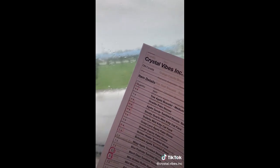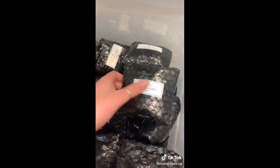It is a very rainy Thursday afternoon and we are going to pack Lisa's incredible order. Thank you so much, Lisa. Starting off with 5 scoops of our M's Essential Mix.